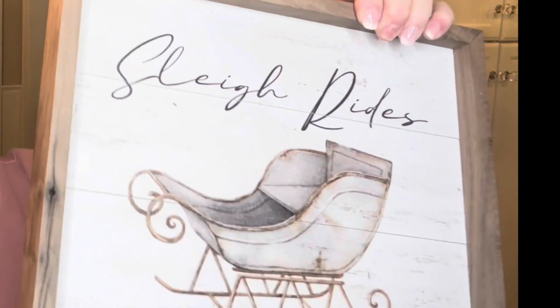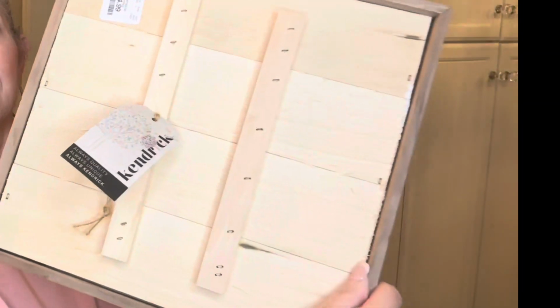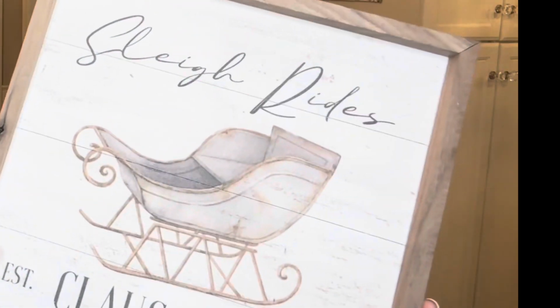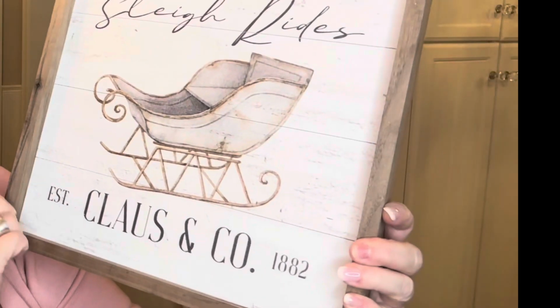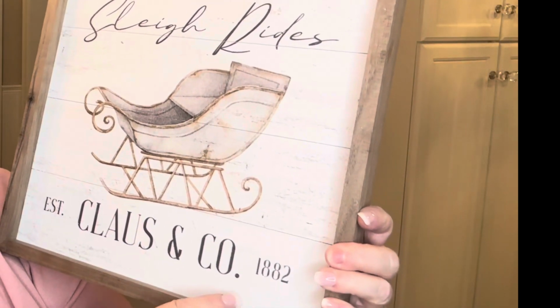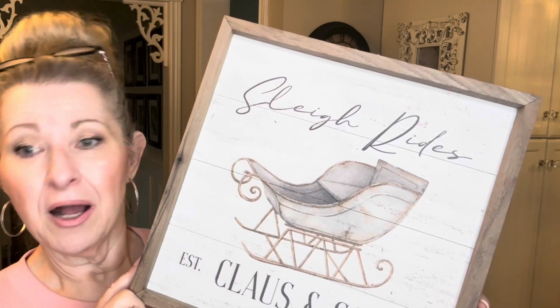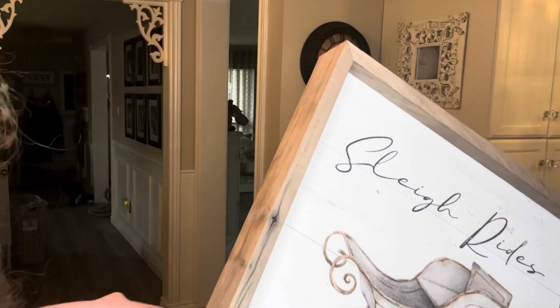Look at this. It's on a wood. It looks like a flat of some sort. And it says sleigh rides, established Claus and Company, 1882. I love it. For $14.99, I think it might go beside the Santa on the shelf.